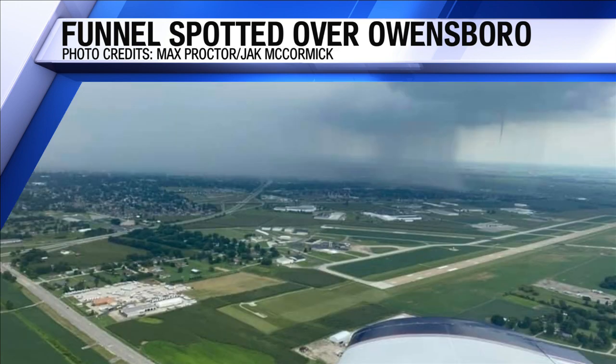This next picture was sent to me by a friend who was flying at the time and snapped this picture. You can see that funnel there off in the distance. There were no warnings issued, meaning the sirens did not sound. But within moments, the National Weather Service in Paducah posted on social media that it was aware of the situation and that any funnels that form today are unlikely to touch the ground or cause damage given the environment today.